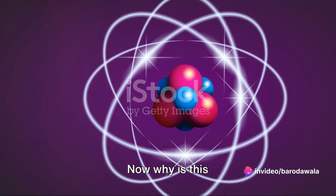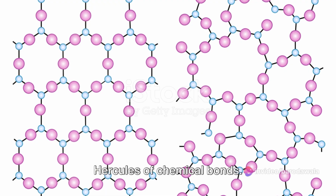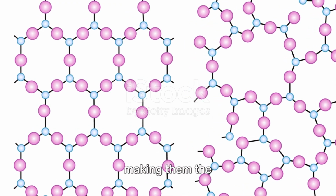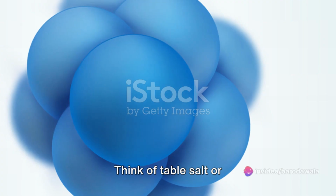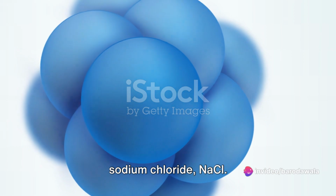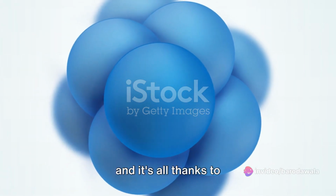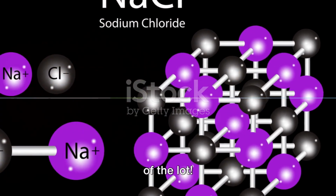Now, why is this interesting? Well, ionic bonds are the Hercules of chemical bonds. Their strength ranges from 400 to 4,000 kilojoules per mole, making them the strongest type of chemical bond. Think of table salt or sodium chloride, NaCl. It's a common example of an ionic compound, and it's all thanks to this powerful bond. And that's ionic bonds for you, the strongest of the lot.